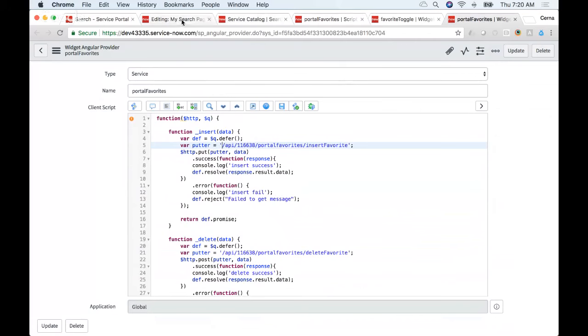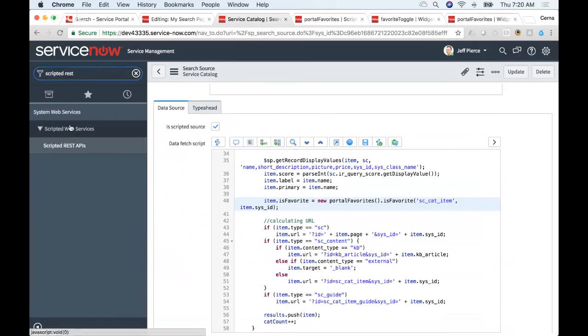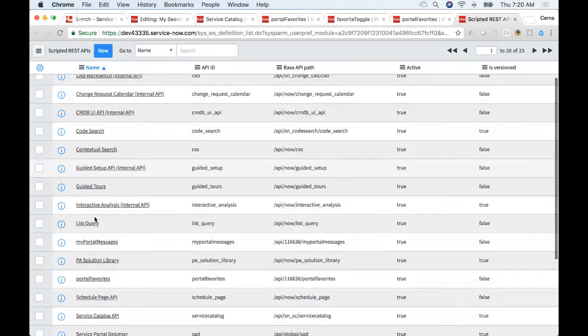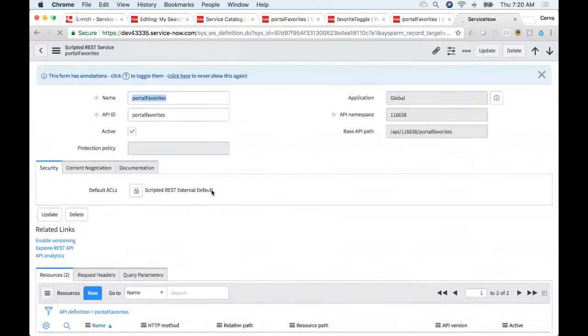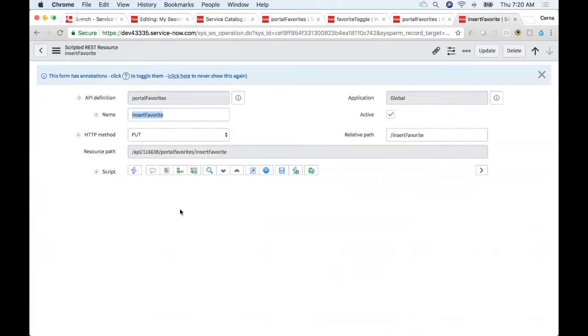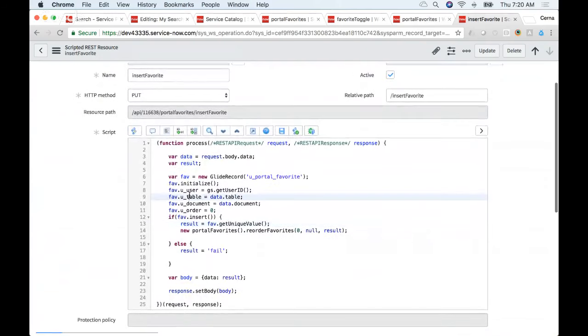We can go and just take a quick look at that scripted REST API so you can see what's going on there. Here it is, Portal Favorites. You can see I have 2 resources on this, an insert and a delete. Insert simply has my GlideRecord to create a new favorite. The delete one looks very similar. It's just deleting it.